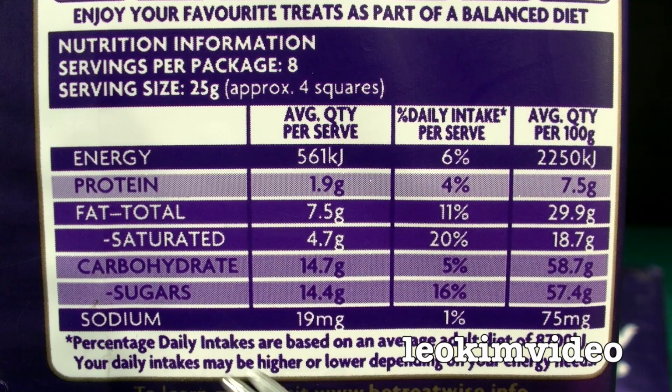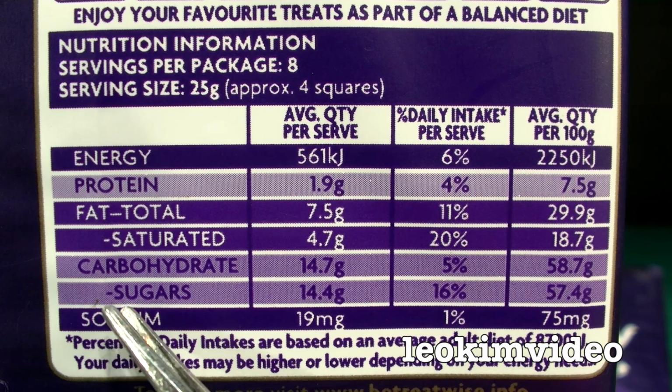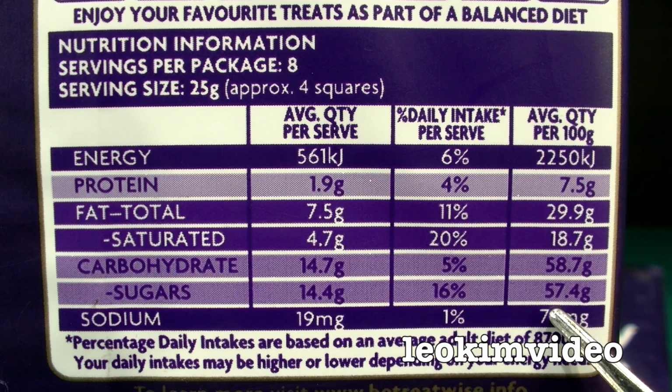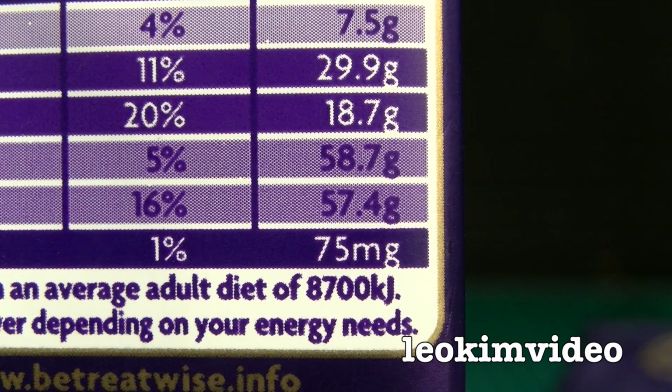I think this chart's a very important one to look at, particularly the per 100 gram averages. I always look at the sugar amount. Okay, sugar's 57.4 grams per 100 grams. That's a lot of sugar.